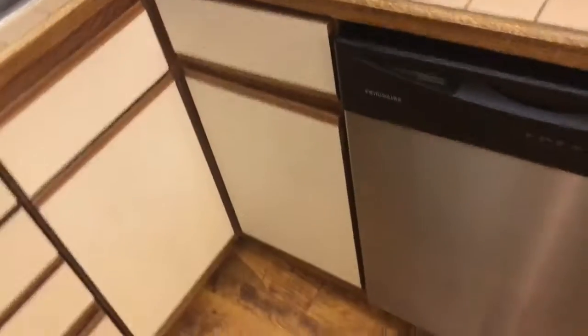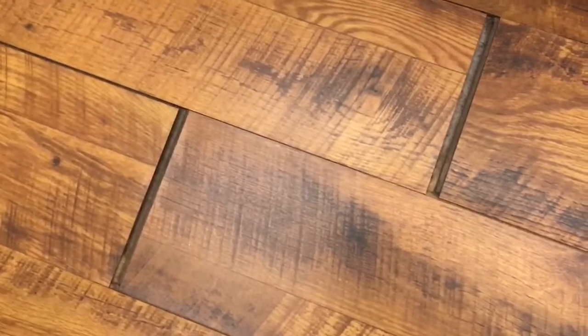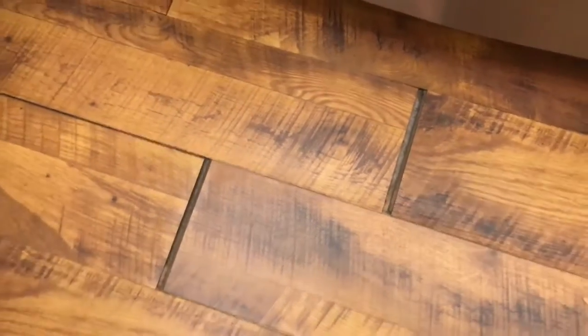Let me show you the flaws in my home. The person that owned this house before us must have been a do-it-yourselfer, because these floors are not done well. I don't know what they were thinking, but hey, that is what a rug is for, right? Cover up the flaws. So right above the sink, we have our water cups and such.